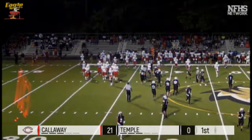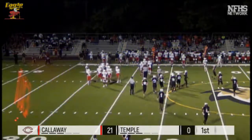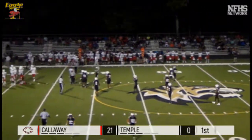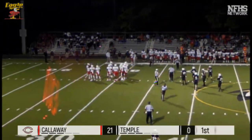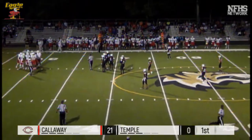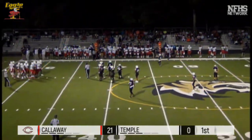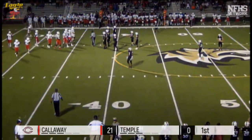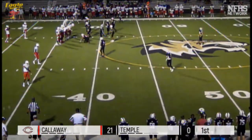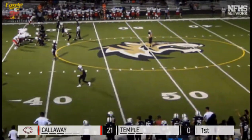And I tell you what, outstanding defensive adjustments right there by longtime defensive coordinator Dusty Hubbard for the Cavaliers. And that's one thing that this Callaway team always does, is they play a physical brand of defense, and they always are trying to take away what you're good at. And Temple, judging on their statistics, we weren't able to go over that in the pregame, but they definitely like to run the football, so if we can take that away from them tonight, I like our chances.